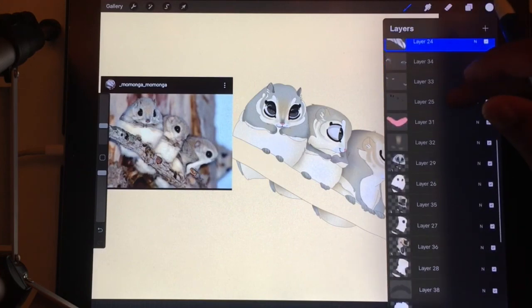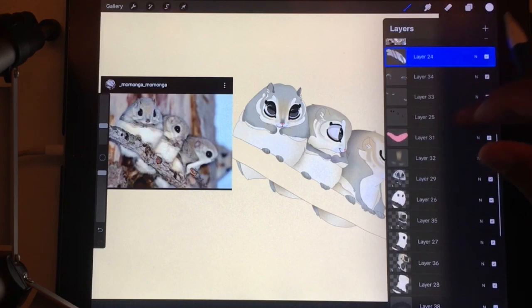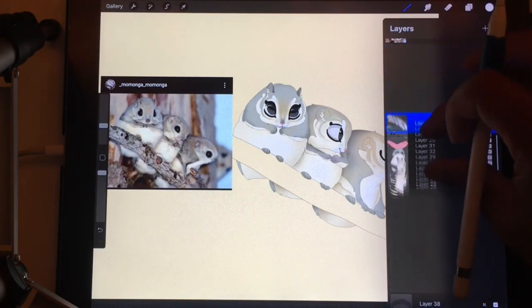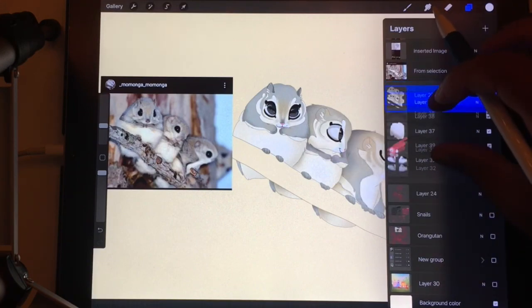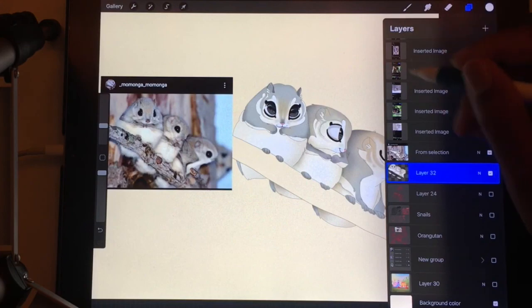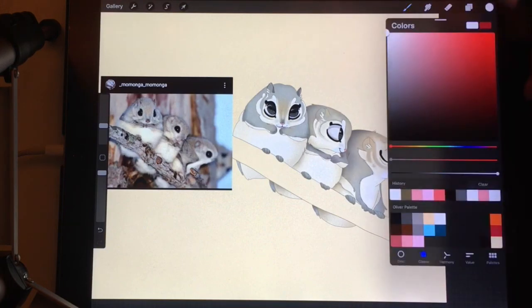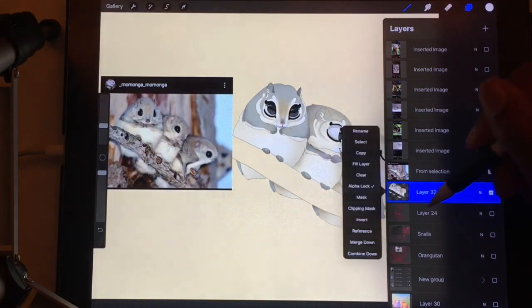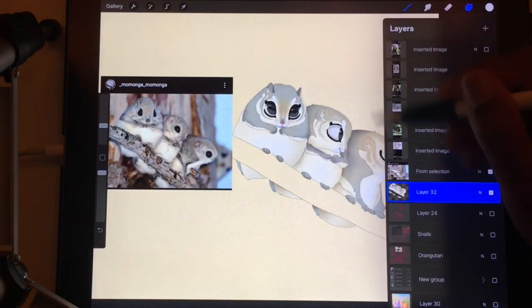So, yeah, I'm pretty happy with them. So I'm going to merge them. Good, nothing changed. That's how I like it. Alright, so they are now one. I could add shadows, but I think I might just call it a day. I think they look pretty good.